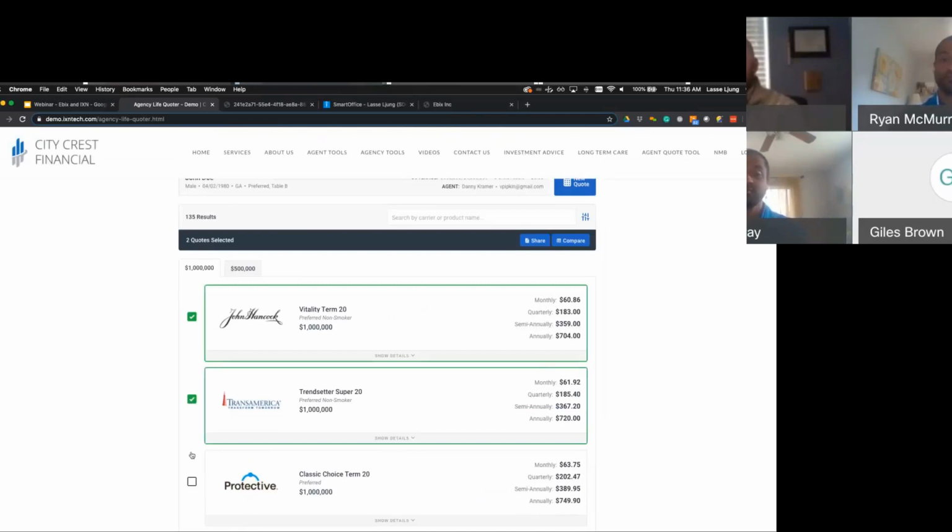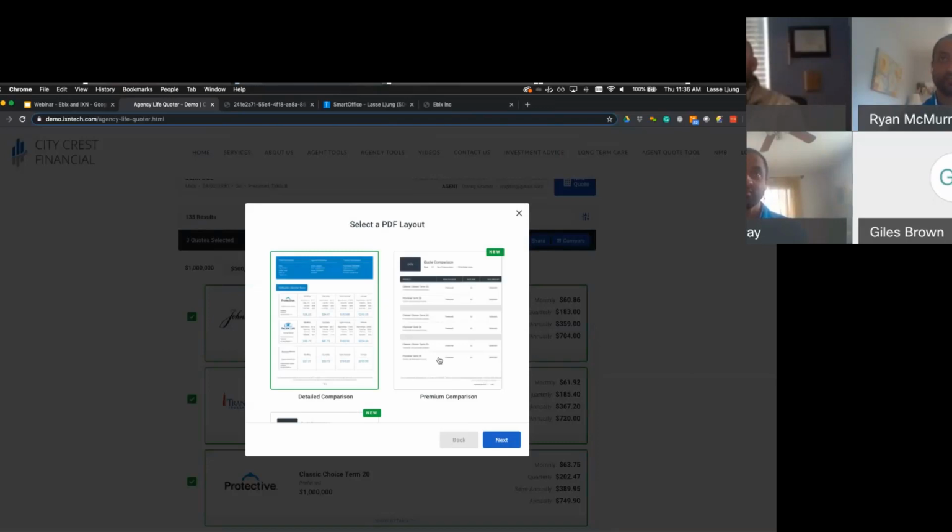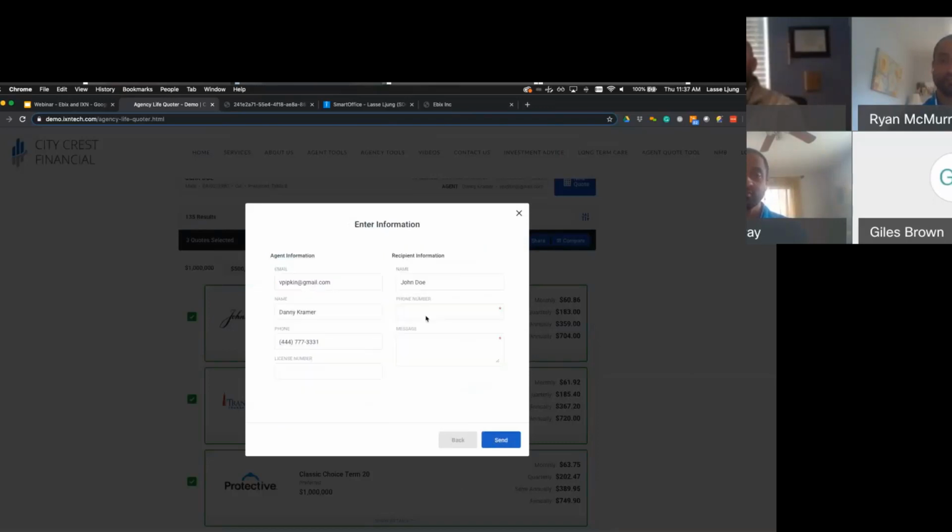We can do nice little PDF comparisons. So let's say we want to compare these three. I can share those. I can download, email, or I can even text those quotes to somebody, which I can show you when I'm doing the mobile app demo. I'm going to text myself, and we'll have that text message when we get into the mobile app part. Here, Lassa, here are your quote results.